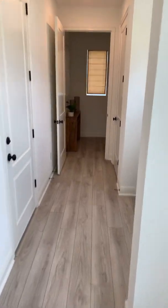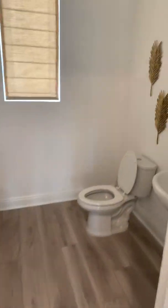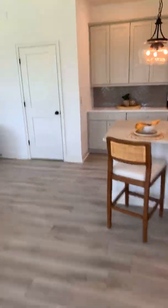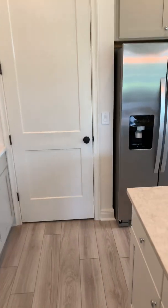Right to the right of the front door, nice little sitting area. There's a half bath over here. And then we continue on. Here's your kitchen. Plenty of storage underneath the staircase. Huge closet pantry.